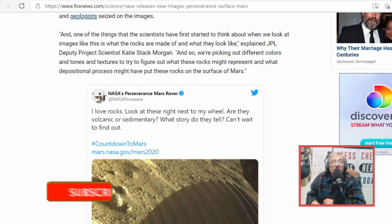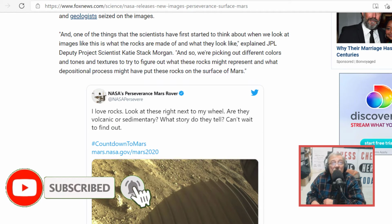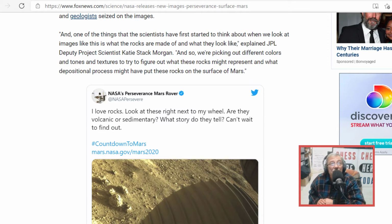And one of the things that I just first started to think about when we look at images like this is what the rocks are made of and what they look like, explained JPL Deputy Project Scientist Katie Stack Morgan. Oh, finally, a name I can pronounce. And so we're picking out different colors and tones and textures to figure out what these rocks might represent and what depositional process might have put these rocks on the surface of Mars. Yeah, I'm sure they had geological things happen over billions of years, just like Earth. I don't know if they have crust movements like we do and all kinds of neat stuff. I know they have earthquakes, earth tremors.